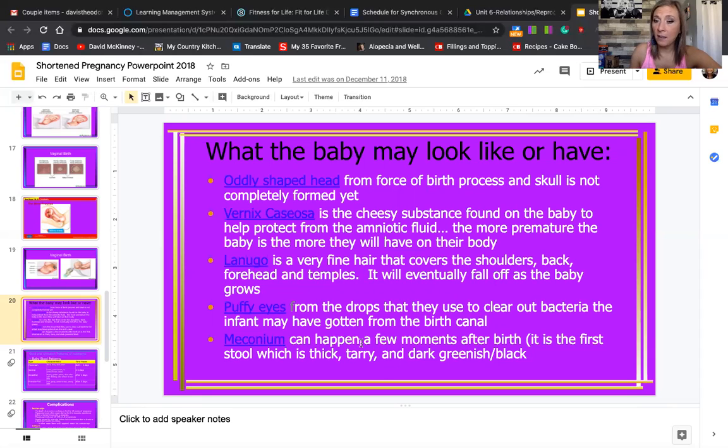This can happen after birth. Sometimes it happens in utero, where a baby has its first poop in mom. They say that if it has a split pea soup consistency when the bag of waters breaks during labor, then that means the baby has had a bowel movement in mom. So they want to make sure the first thing they do is suction that baby when it's born. They'll check for infection because it could cause a lot of infection if the baby breathes that in when it's born and takes that first breath.